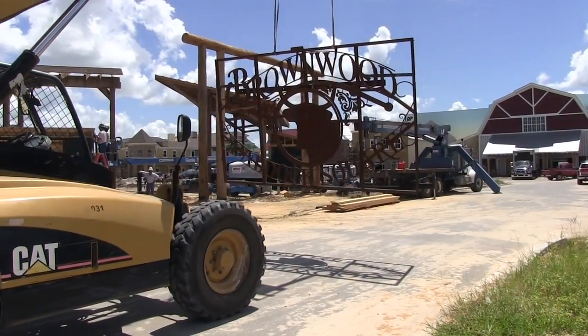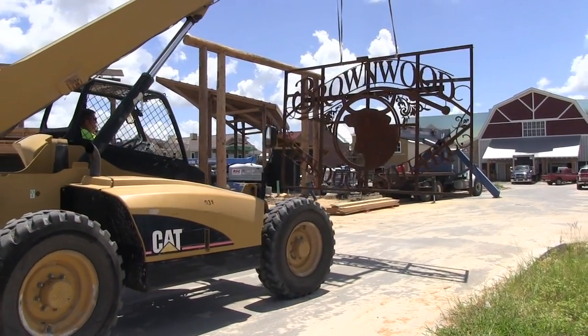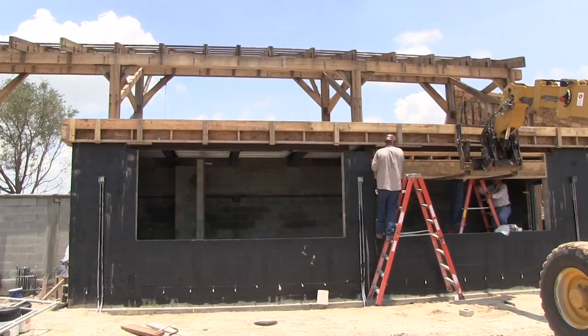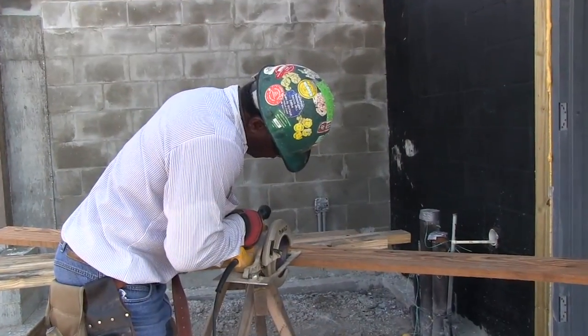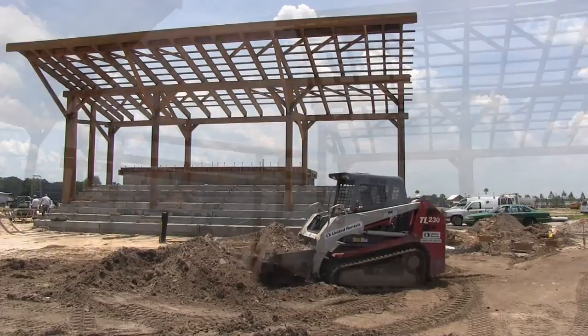Wow. There'll be a sign mounted up on top that says Brownwood Paddock Square. And off to the left and right here are the kiosks for refreshments. And there's a lot more work going on there, but we've got those pretty much dried in and ready to go. Wow, well, this is really neat, but I know there's some very cool stuff going on inside as well. Will you show me? Let's go.